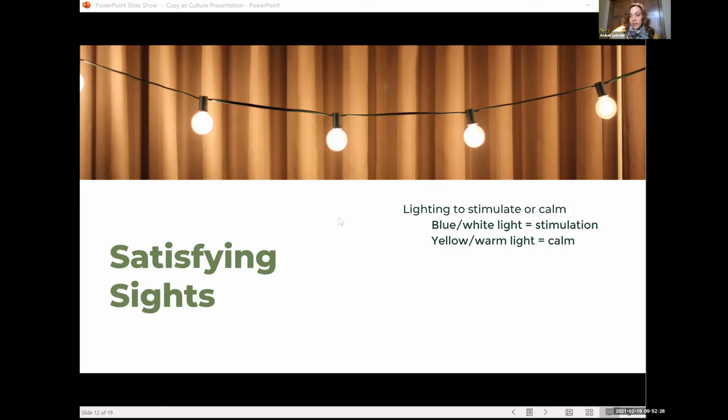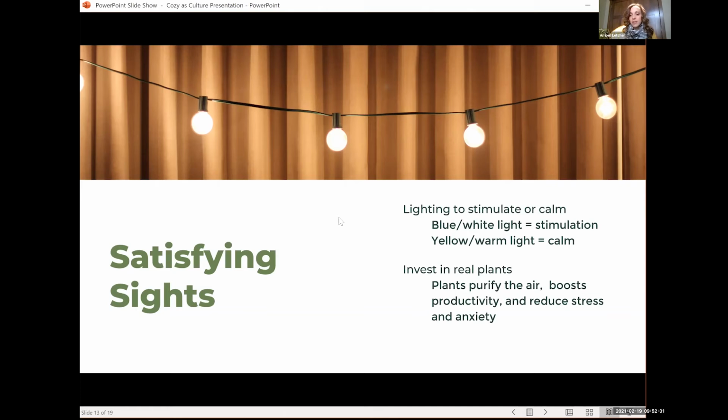The other thing that you can introduce into your environment is another live object. So plants are a really great option. Fake plants look nice, but they don't give you the same benefits as those live plants. They purify the air, they boost your productivity, they reduce your stress, partially because they are reminding you of nature. They're bringing the outside in, and just doing that is soothing and relaxing.